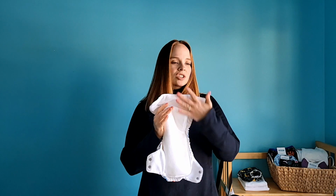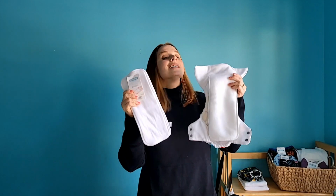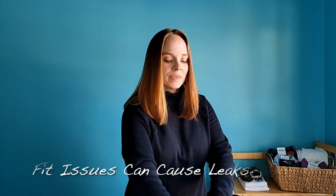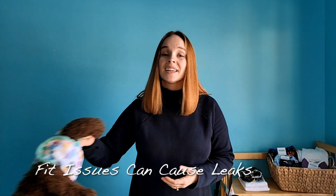Now, how do you know that your leak is happening because you didn't change soon enough? Basically, if you look in your diaper and it's all saturated, that means that either you need to change more frequently or you need to add some kind of absorbency. But before we talk about adding absorbency, let's talk about fit. Another issue that can cause leaks with cloth diapers is fit.